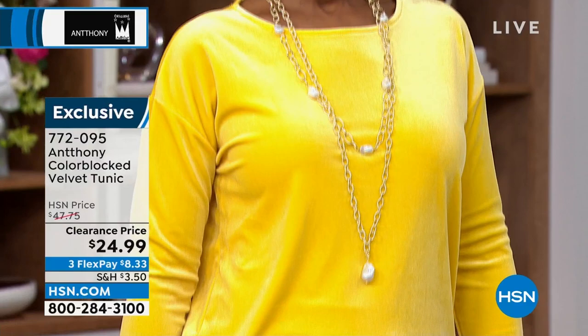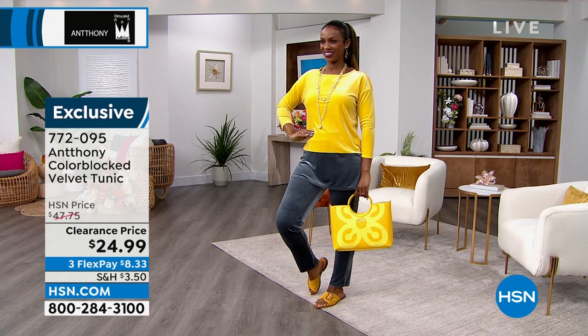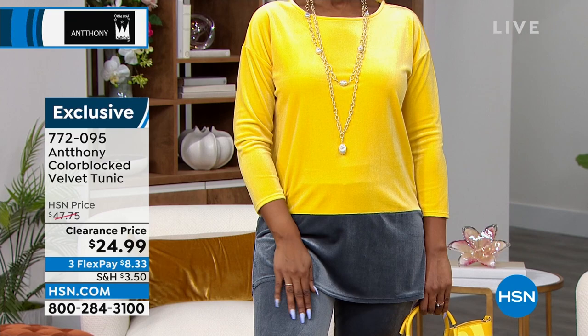Color's not easy to wear. People are shy of color. But Willie made it effortless. And in homage to him, this lemon with the gray, it's really happening. It's beautiful. It's elevating, inner and outer. When you put it on, you're gonna feel so elevated.